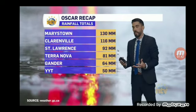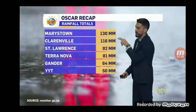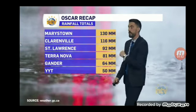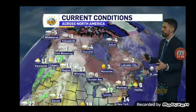And by the end of Wednesday, we said St. John's could be in that 50 to 75 millimeter range rather than what we were seeing in the Clarenville and Marystown area of 100 plus. And we just barely scraped that 50 millimeter mark. Actually, in fact, I think it was about 49.6. So that's what Oscar left for us over the weekend.